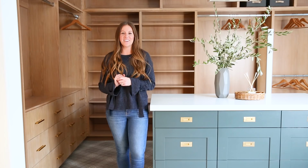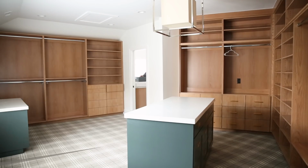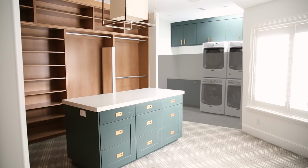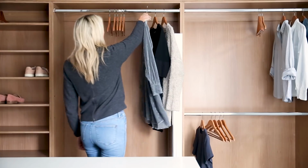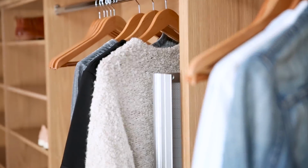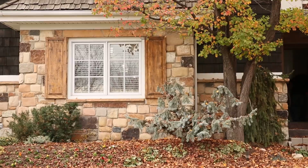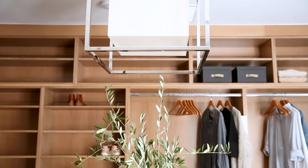Originally, this was just a standard walk-in closet, but we were able to take down 2 walls and utilize the spaces that were being unused to create a large and spacious closet. Our client has a more modern and casual style, but the house is a little bit more traditional. Our goal was to blend these 2 styles together and make it work.